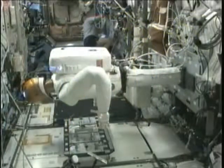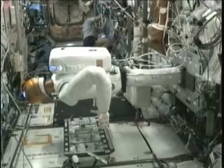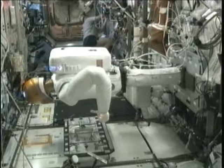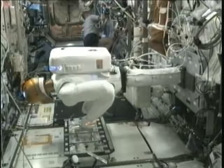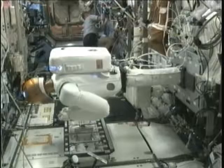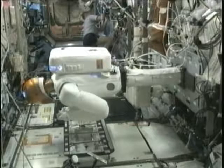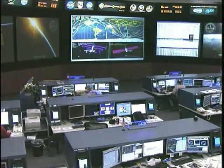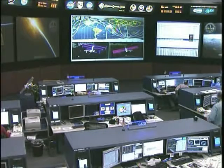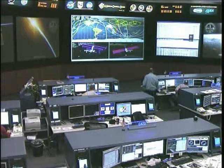It's hoped that the testing with Robonaut 2, as you see here, will lead to machines that can assist with work tasks and actually interact with human crew members. After working with flight engineer Tom Marshburn to replace some piping in the waste hygiene compartment, Ford returned to the lab to power down and disassemble the Robonaut until its next experiment operations.